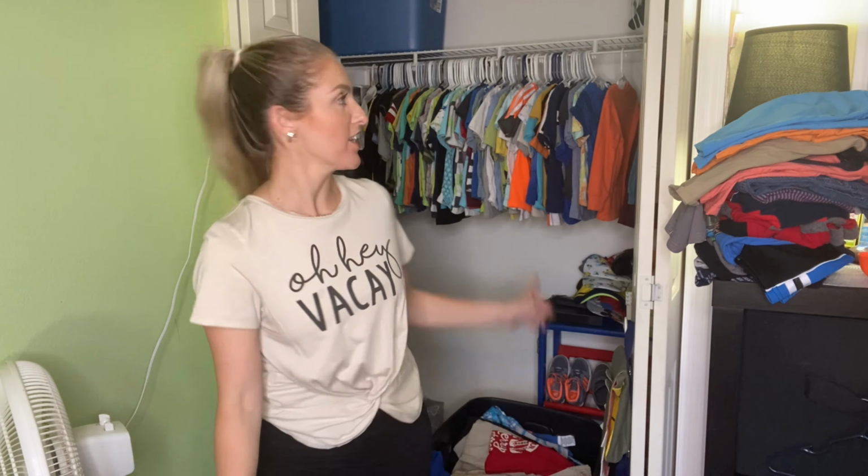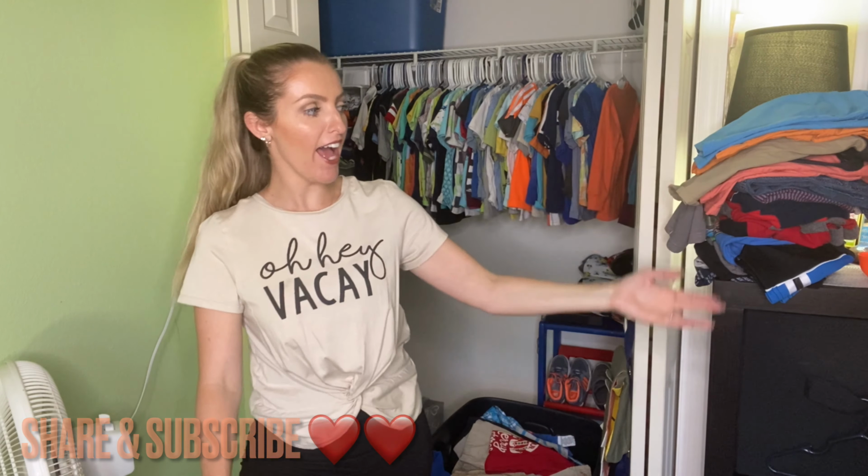So out of that bin, he had 5 things that fit him now. So I went ahead and put those away. And then there's another bin at the top there. I'm gonna go ahead and take that one down. But I have myself a stack of stuff that he's outgrown that I'm gonna donate. I'm excited.